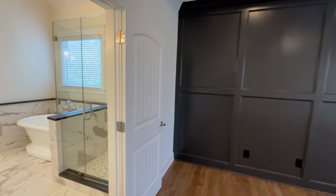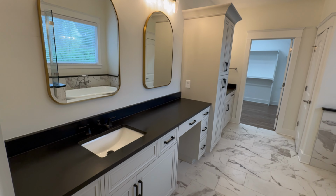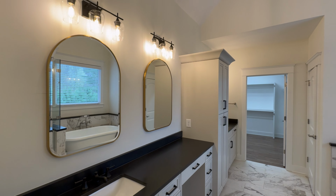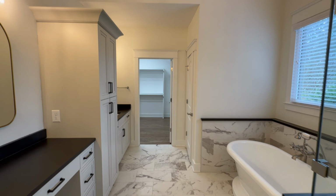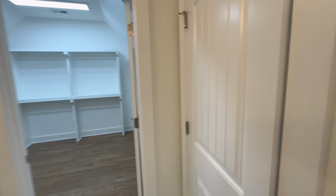And my favorite part about this house is the backyard. You have plenty of room. You also have a three-car garage, and it is a few minutes away from downtown Alpharetta. If you haven't been to downtown Alpharetta, definitely go check it out. You have some amazing restaurants and shopping. So this is a great opportunity.